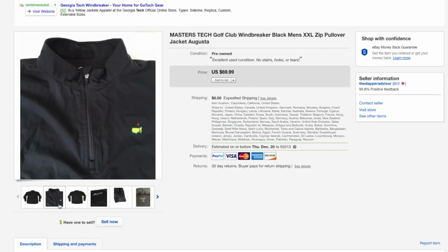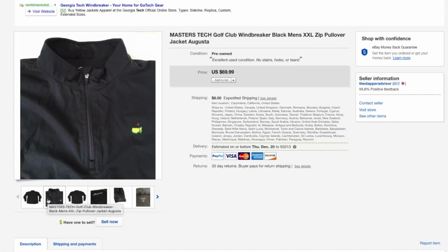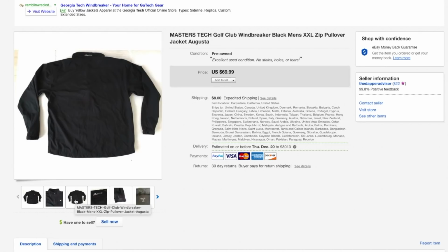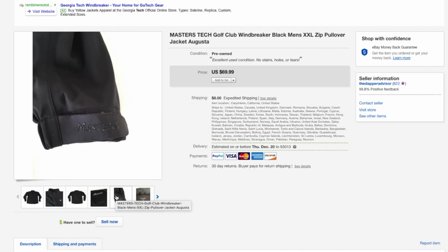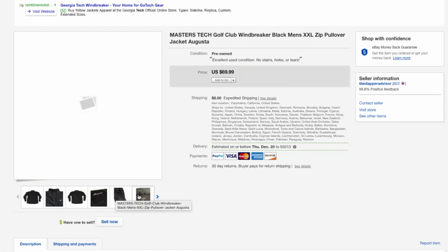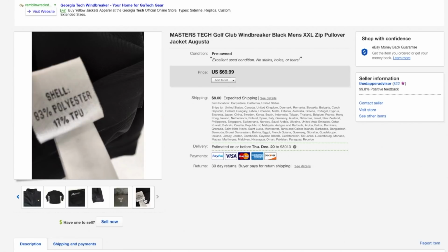Next up is this Masters Tech pullover coat, windbreaker I should say, but this was in really good condition. I don't even remember exactly how much I paid for this, either $5 or $6 from a thrift store that I hardly ever go to. The reason why I don't go to that thrift store is because they tend to get a lot of junk. But after some digging, I found this jacket.